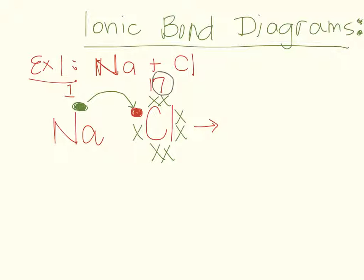Sodium gives up his outer electron, and now he looks like neon. So even though it looks like sodium doesn't have any valence electrons, we know on the inside levels he really has his 8. We just don't draw those. But chlorine now has his 8, so it looks like this.